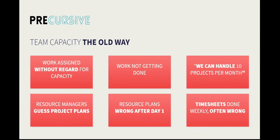They slowly diverge from one another. As the project plan starts to stray from the original resource plan, we then need to go back and reconcile and rebook people and change people's bookings, and it just becomes a mess.